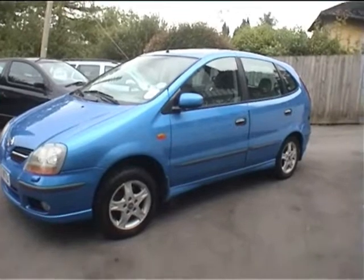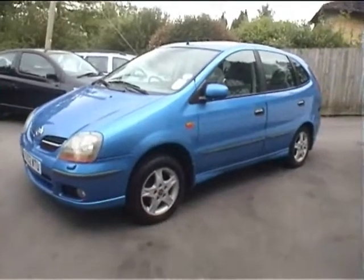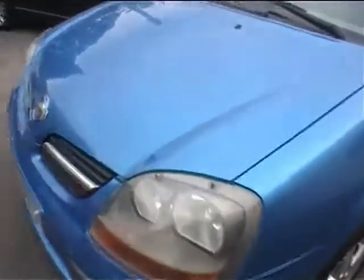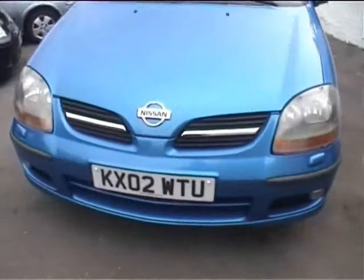The air conditioning unfortunately is not blowing cold. We believe it's probably just due some gas, but we will endeavour to fill some gas into it to see if it works okay. It has polycarbonate headlight protectors, headlight washers and front fog lights, supplied by a main Nissan dealer, and as you'll see a bit later on, it's just 2 owners. It was bought as an ex-demo.